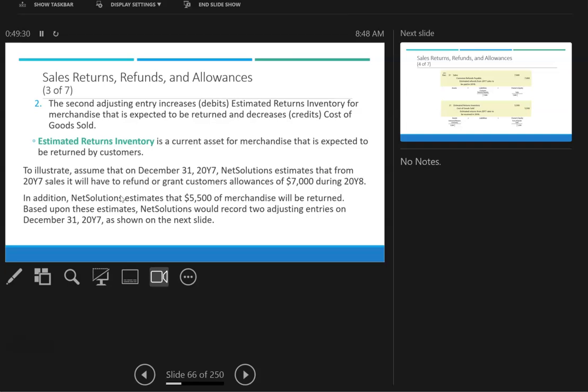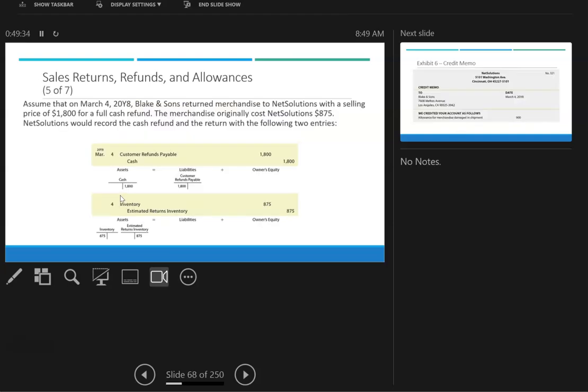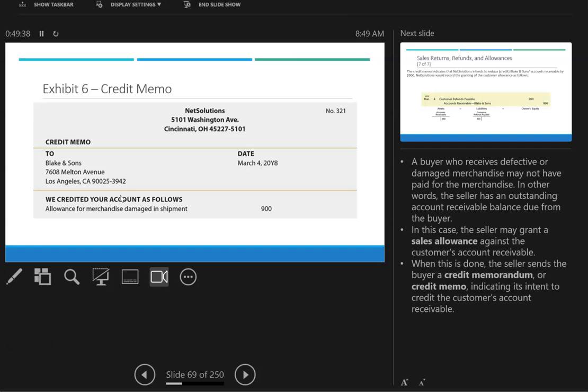Sometimes it's helpful just to do some exercises because we get bogged down in this. Let me just look here.